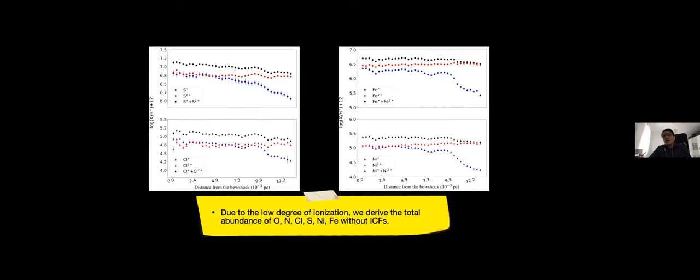And what about the ionic abundances of other elements? Here we present the distribution of the once and twice ionized chlorine, sulfur, iron, and nickel ions. At closer distances to the bow shock, the density is very high and the degree of ionization is basically zero. In these areas, the possible contribution of ions three or more times ionized to the total abundance is negligible.